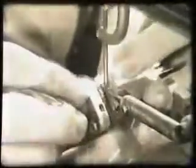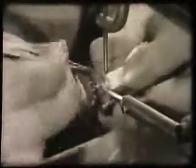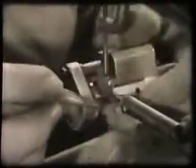Returning to the assembly section, we see the base being welded to the cage. All the electrical connections are now made. The getter and cooling plates are also welded on at this stage. The only component still to be added is the glass bulb.